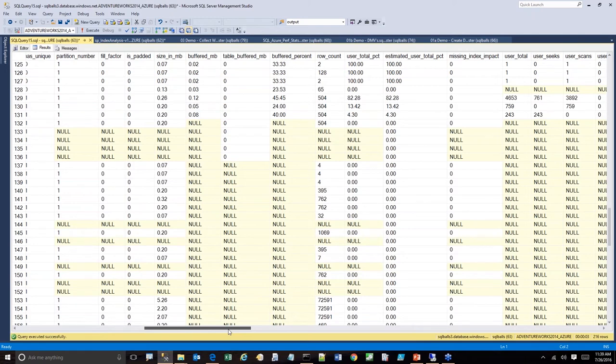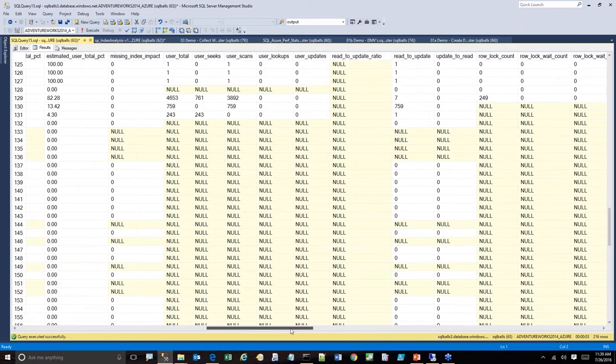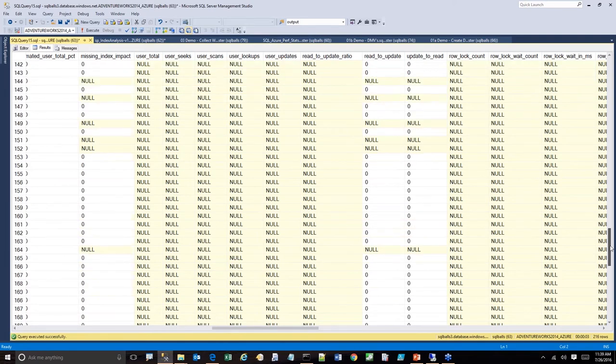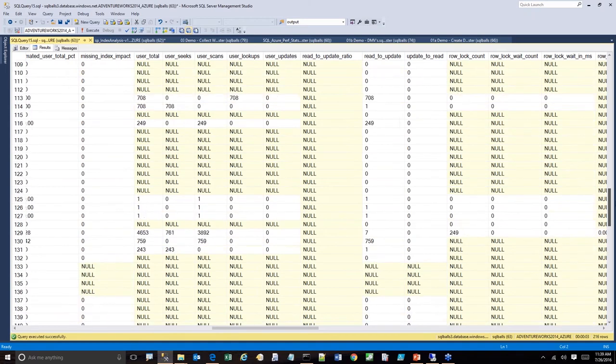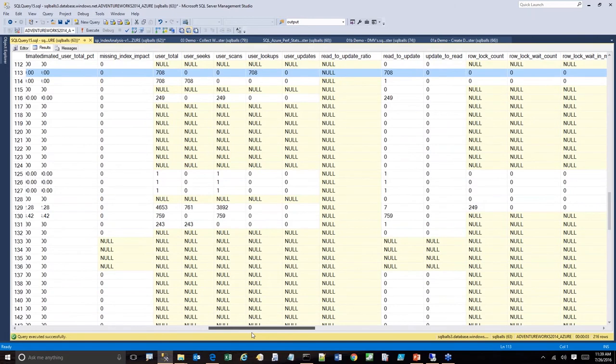On my physical indexes, I can see my number of seeks and scans. I don't have any lookups in here. The total number of operations that happen. Let's see. Yeah, no lookups right in there. Any lookups? Yeah, here we go. Here's a good one with 708 lookups running right along this index.